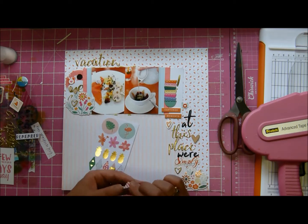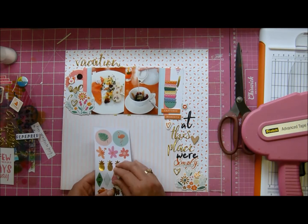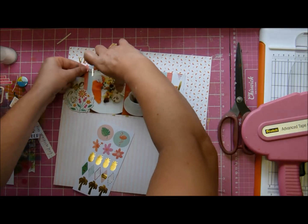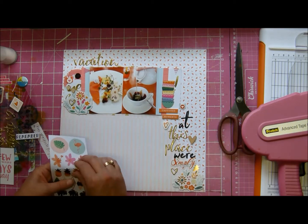And yes, these are my Mind's Eye stickers. Very nice. Got a whole bunch of them. I think they came in the Project Life kit. So I just wanted to put a little bit of them on, and I'm going to be ever so proud of myself in this moment. Wait for it. Yep, there we go. Pineapples. I am getting pineapples on my layout.